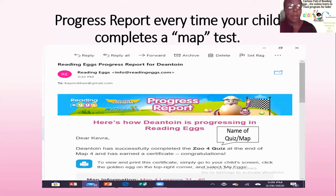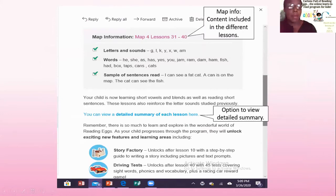as well to you, after every map or test, you would receive a progress report of the successes and the content that your child would have been working on. So you can see here, it gives you the name of the quiz or the map, and then some more information. It gives you the content that was included in the lesson.